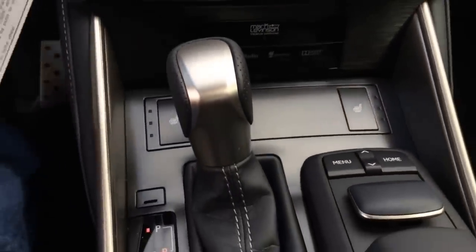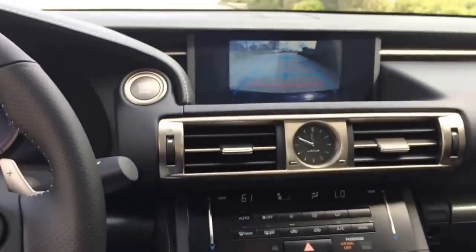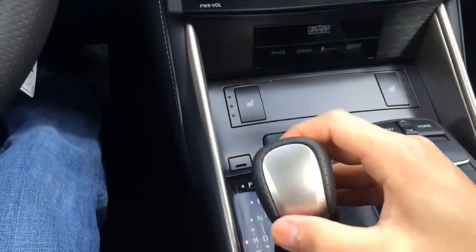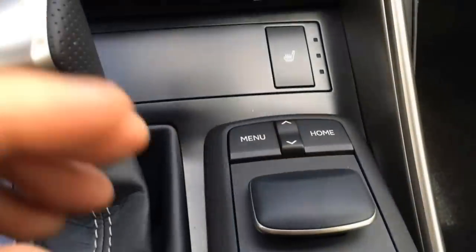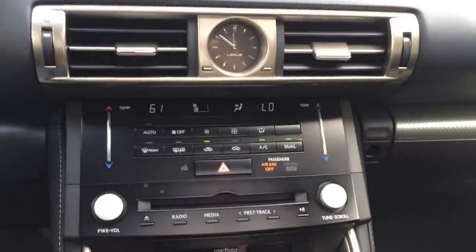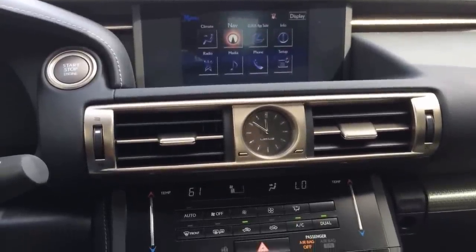Here is the gearbox. Once you're in reverse, the screen will show the backup camera. Down for drive, if you want to drive in manual mode, just push it to the left. Menu, up and down, home. Here's how you navigate through screen. Just move the knob around to navigate through screen. Push down to select.